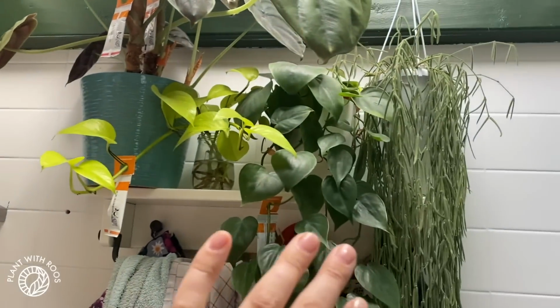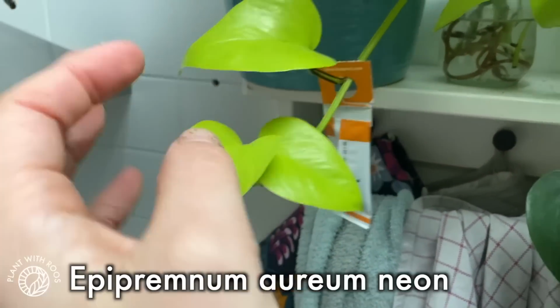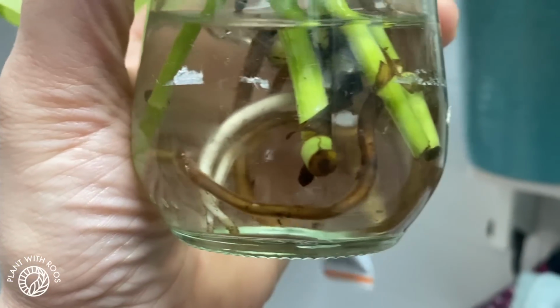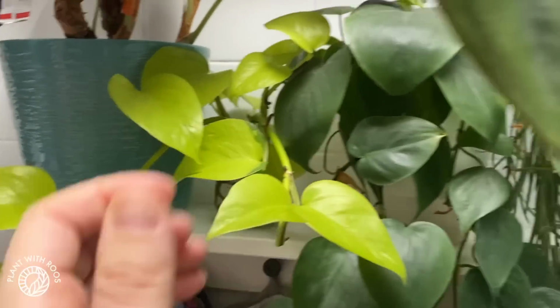Over on this side, I'll climb up so you can see better. I have one of my only epipremnums left, Epipremnum neon. These are some cuttings that I have in water because I had a whole plant here and it was all just bare stem, super ugly. So now I have the tops rooting in water so it can look pretty again.